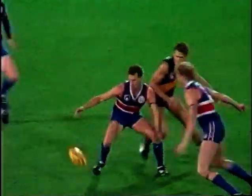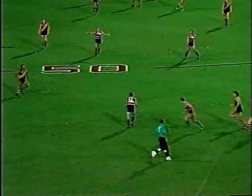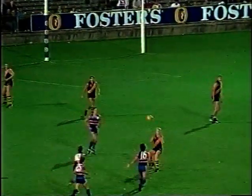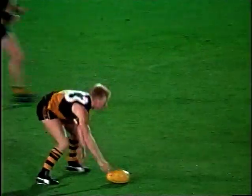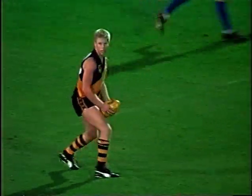Steve Wallace is underneath it. Can't mark, but he goes after it again. Gets it off to Eccleston. Eccleston's kick a little too high. He looked for Terry Wallace, but it floated over that player's head. Mark taken by Knights. Knights in the centre half-back position.